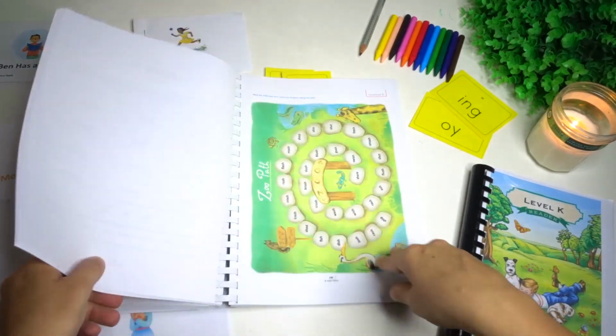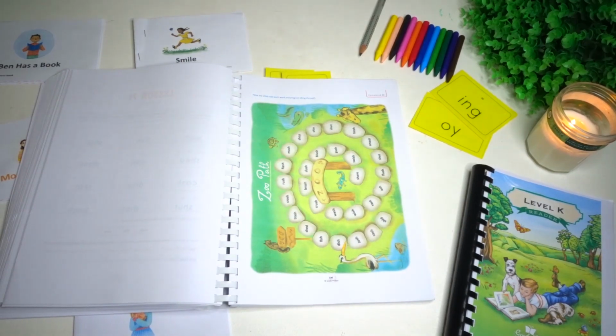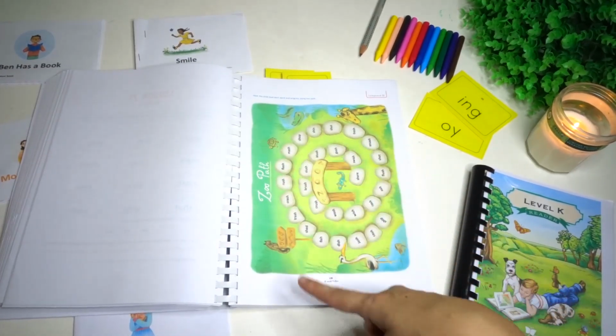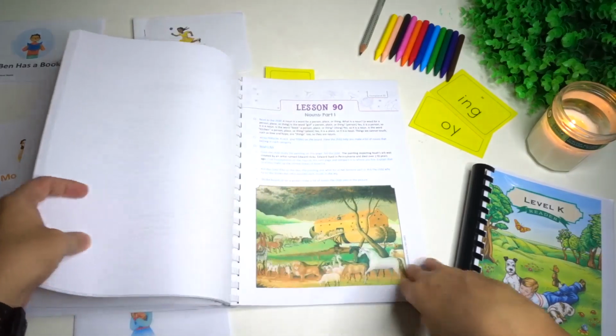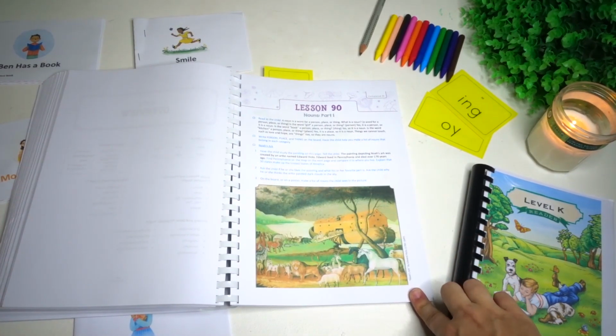I'm going to skip a couple more pages. Over here is a game. This is a zoo path. My boys will love this. They love games. They're so competitive. I think they'll really enjoy that. Alright, I'm going to skip a few more pages. This is lesson 90, and this is talking about Noah's Ark. That looks fun. It's really cute.